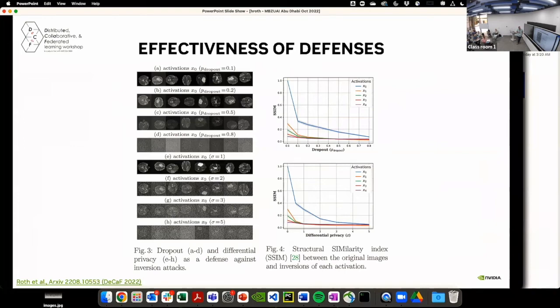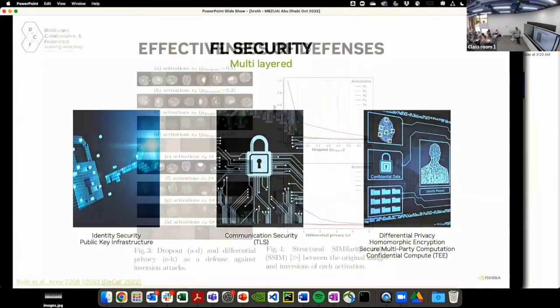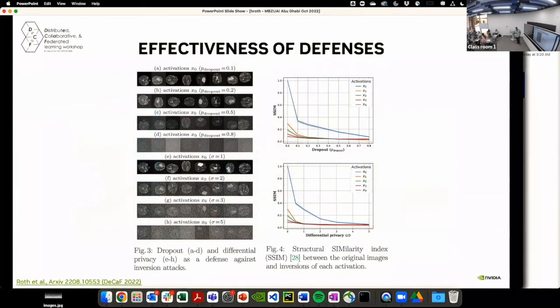So in order to see how different approaches can be used to protect against this type of attack, we also applied dropout of certain activations, which seems to be quite effective, and adding Gaussian noise also seems to be effective. Sorry, I'm not showing the effect on the model accuracy here, but we achieved a pretty sensible trade-off between the protection and the model accuracy.